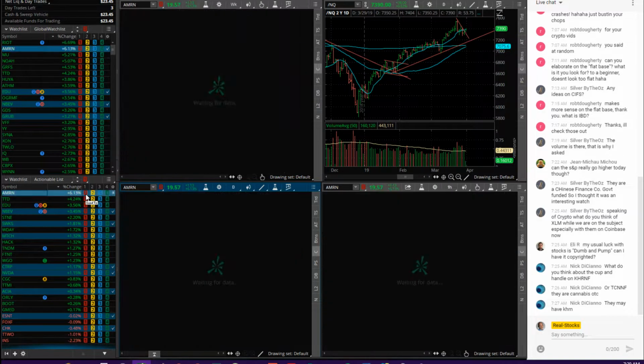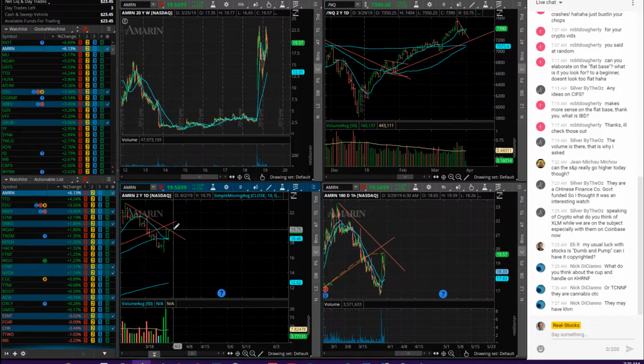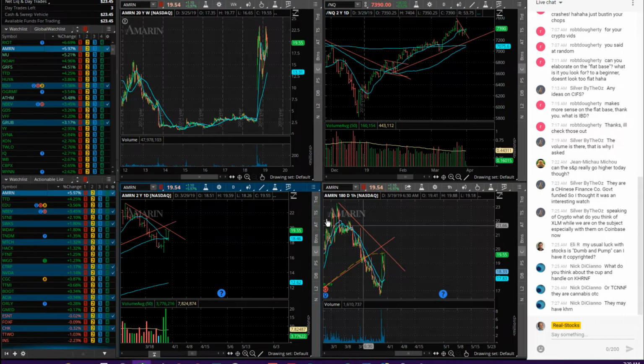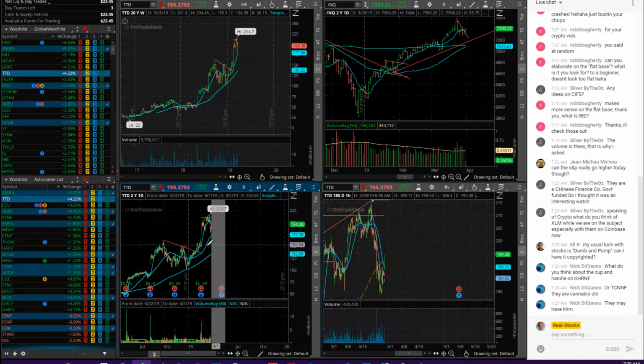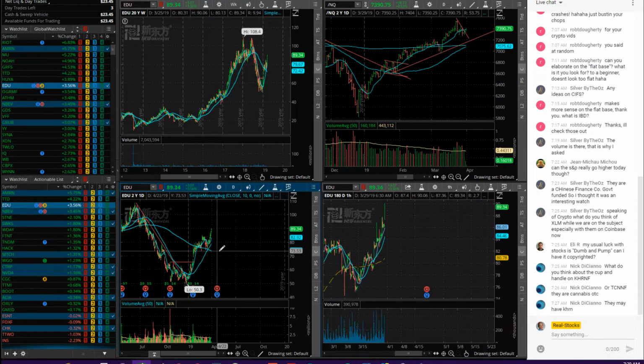All right, TTD coming back. This AMRN looks like it's trying to overtake yesterday's bar. We'll see if it actually gets there. Trade Desk coming back further from yesterday's nice bottom. We talked about that yesterday.